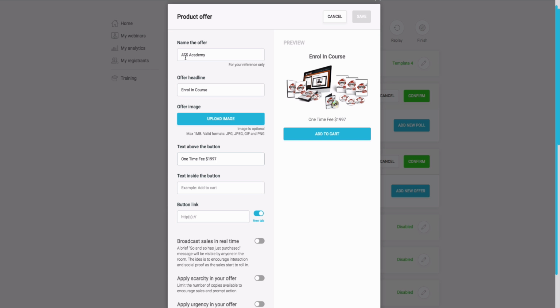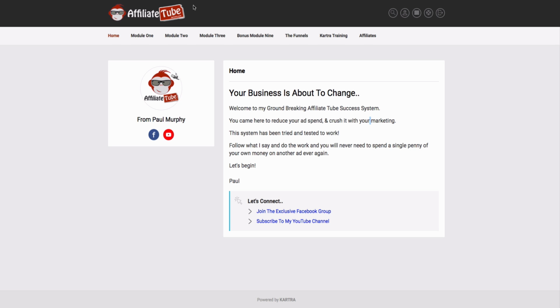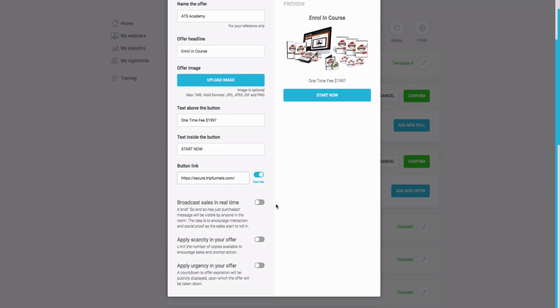You can see here, the offer is called the ATS Academy Enrolling Course. We've uploaded a little image here, and then we've got the text above the button, and then we can put the text inside of the button, which is basically start now, something like that. And you'll see that will appear. Then we can put a link to our product inside of here. Just for these purposes, we're going to put that in.